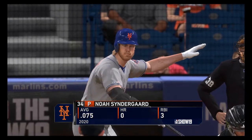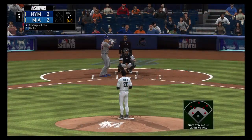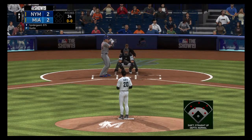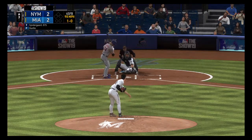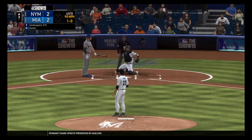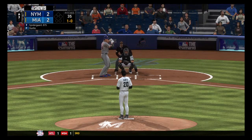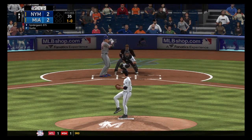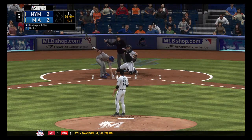So here now is the pitcher, Noah Syndergaard. 9-1-2 due up. Noah Syndergaard. First pitch coming. Here it is. Fastball well outside. And he looks at a slider in there. 1-1.